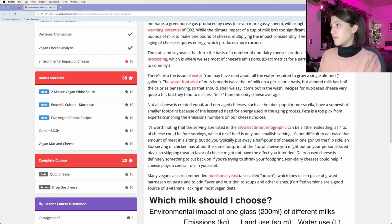There is also the issue of water. You may have read about all the water required to grow a single almond, 1 gallon. The water footprint of nuts is nearly twice that of milk on a per-calorie basis, but almond milk has half the calories per serving, so that should, shall we say, come out in the wash. Recipes for nut-based cheese vary quite a bit, but they tend to use less milk than the dairy cheese average.